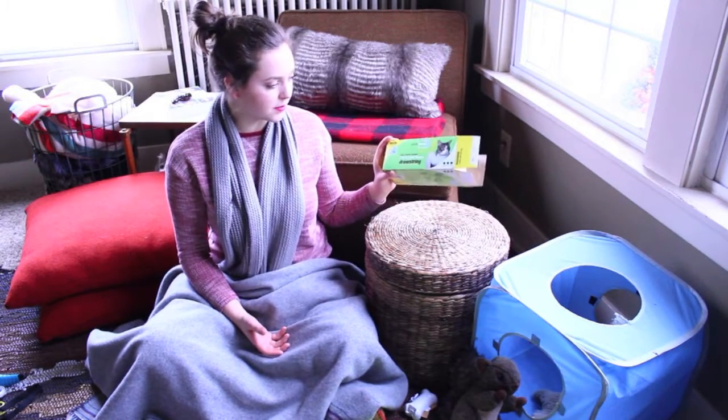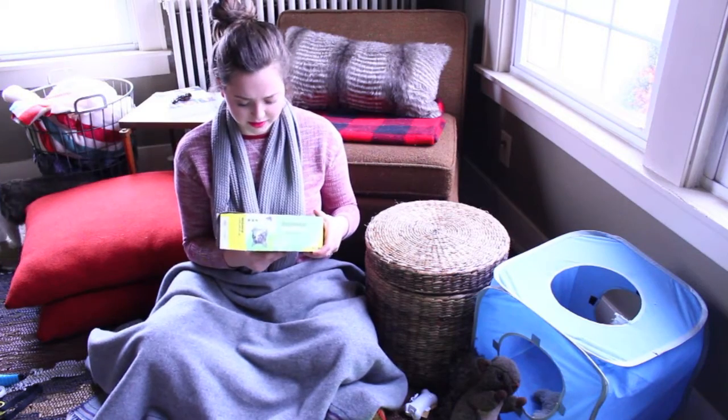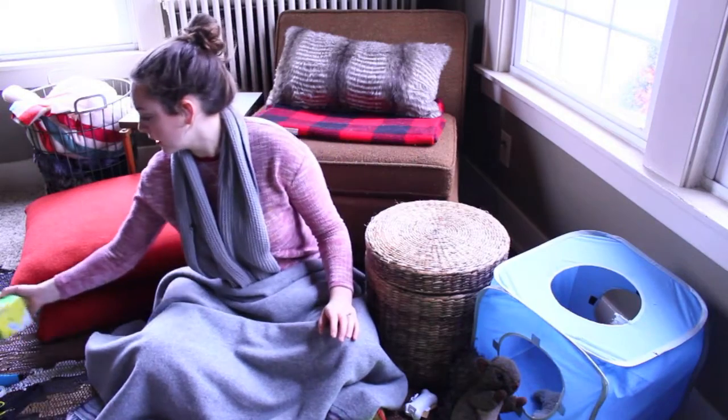So these I got on Amazon. They're kind of expensive, I think. You only get 20 for like $6. Maybe I can find cheaper ones, but they have made it a lot easier.